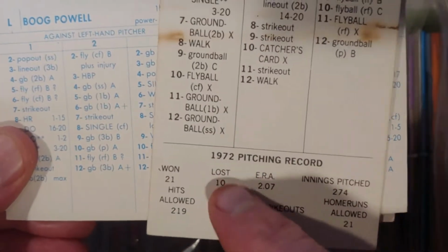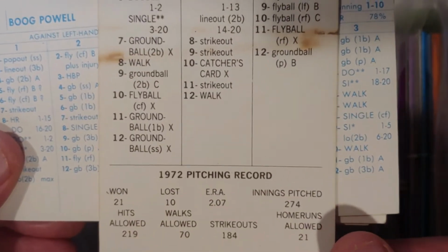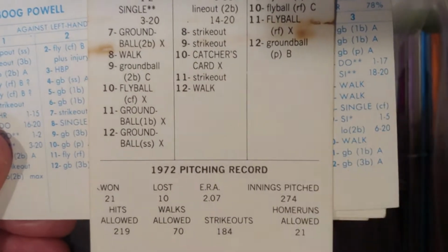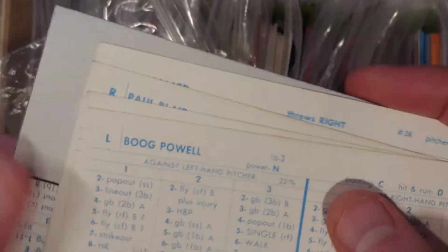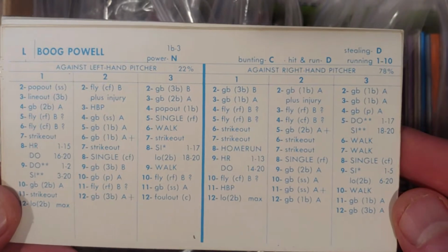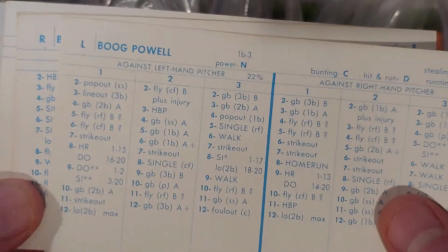And you'll find that in 72, Baltimore did not win anything, but some of their starters pitched better. We tried this with a Cuellar last year, bringing his 72 card in. Palmer still winning 21 games. I like this card. I think we go with this one, at least over 71. Boog Powell. Plenty of power, still a full-time player, and 520 plate appearances, 21 home runs. Pretty similar year to 71 and 72, your choice.